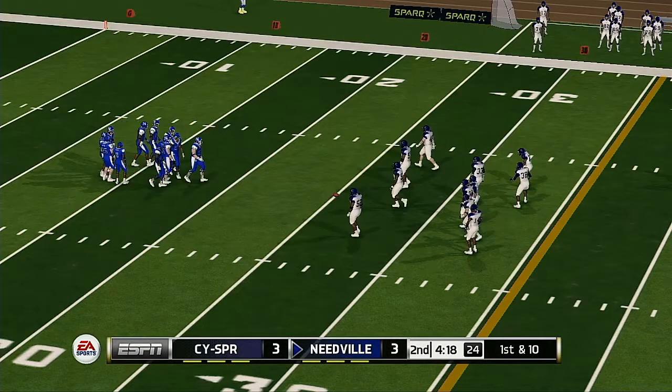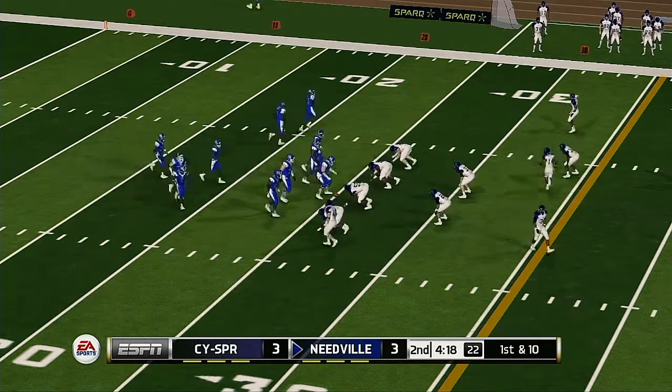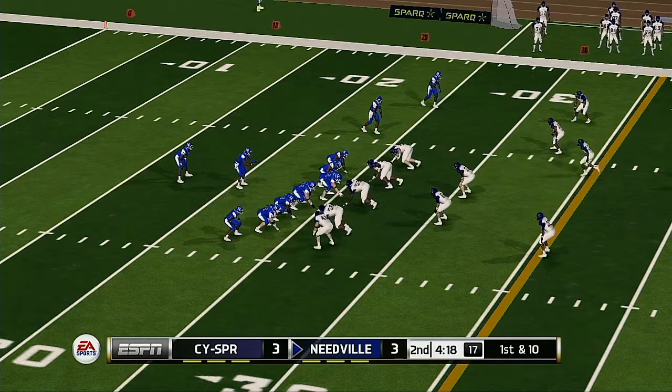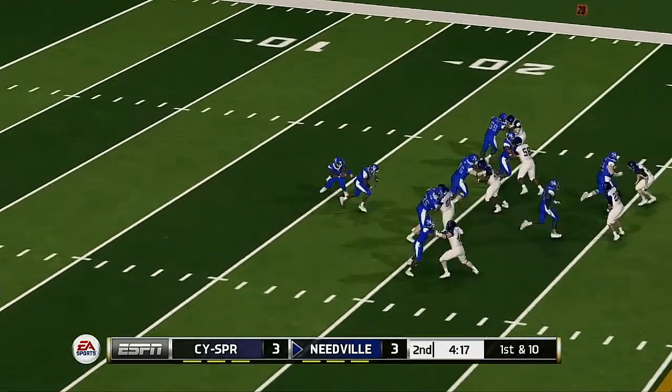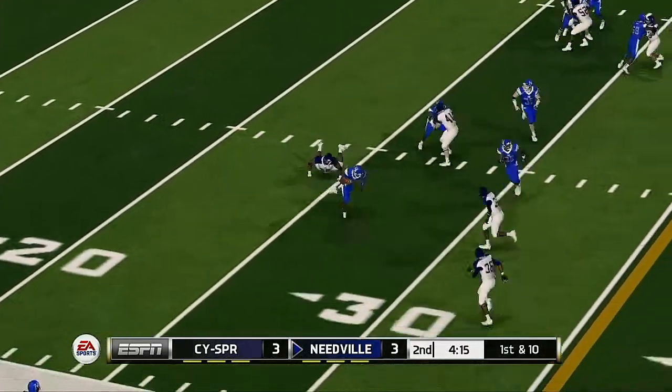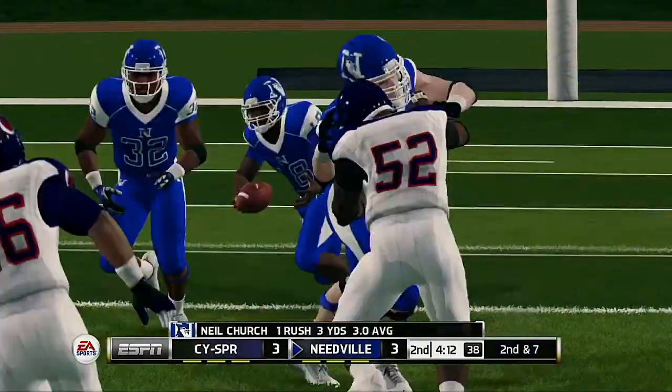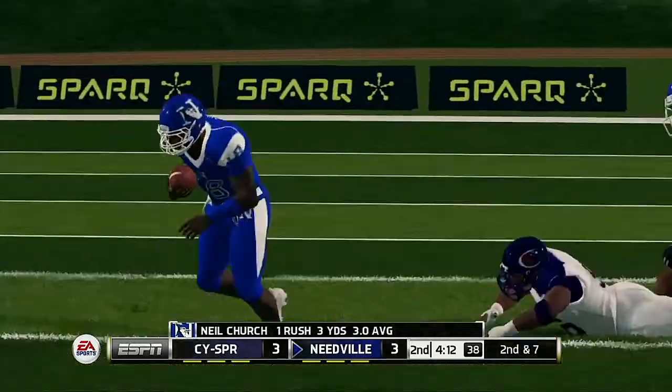This is the point in the game where you don't want to make any mistakes that give the other guys a reason to feel more confident going into halftime. Tackle right around the 28-yard line. 3 yards there on the option keeper. That'll make it second and seven.